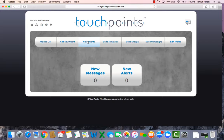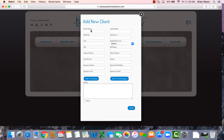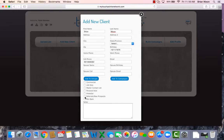Okay, now I'm going to add a new client manually. Now, this is a very simple thing to do. First name, last name. I'm just going to input my own information. Cell phone number, birth date. I also have room to include my spouse, her cell, her birth date, because you can also send spouse birthday texts as well. At this point, I'm going to go ahead and add myself to a campaign.